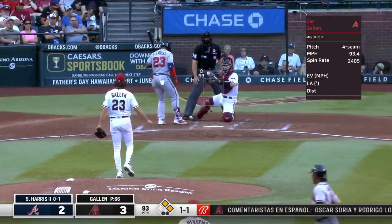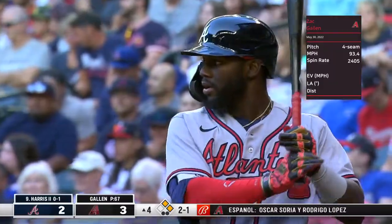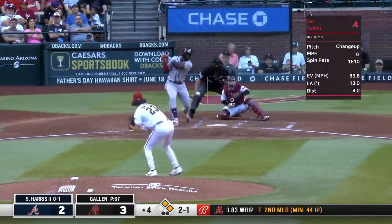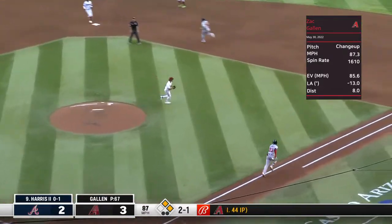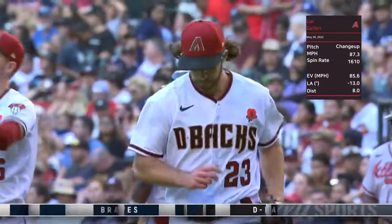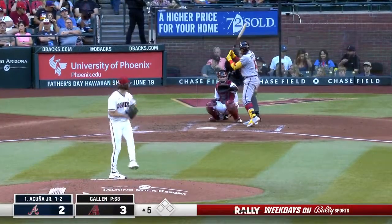Certainly not since Kevin Mitchell. Yeah, I was going to say Mitch did that at Busch Stadium in St. Louis. Already in on the Riley homer. Right back to Zac. And he's able to gobble that up and hang on to that lead. But Riley's homer makes it 3. On the mound, Zac Gallen.